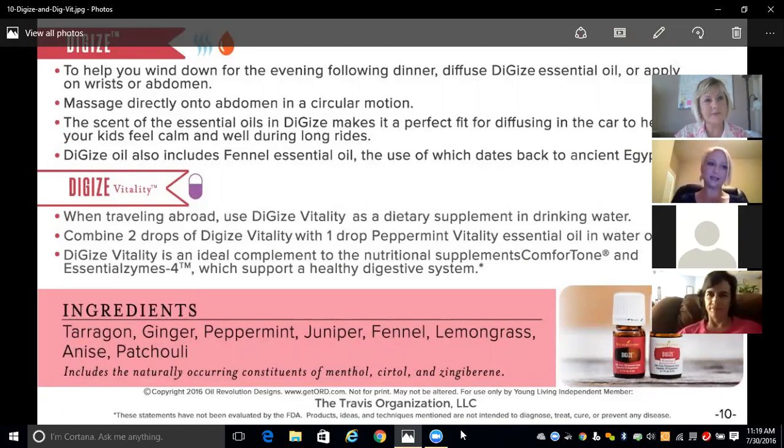Next up, we have DigestZen. I love DigestZen, another one of my everyday ones. If your tummy is not feeling too well, and maybe you just went and had some Mexican food and you're loving those enchiladas, but not right now, put a little bit of that in a clockwise motion on your tummy, a little bit on your belly, in your belly button, and it's just really calming on your tummy. And it's great for a normal digestive system if you want to have a nice, healthy digestive system.